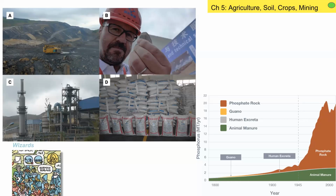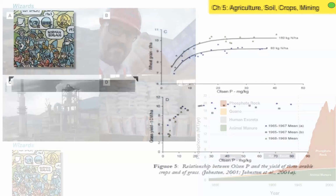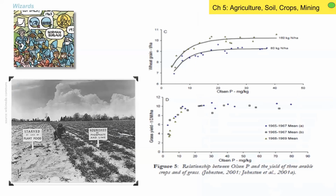But a little reminder to us all that as we look to the future, most of those mines are going to be mostly based around Morocco. So actually only a few places in the world are supplying that agriculture, that phosphate rock to take us forward. Next slide, please, Jim.